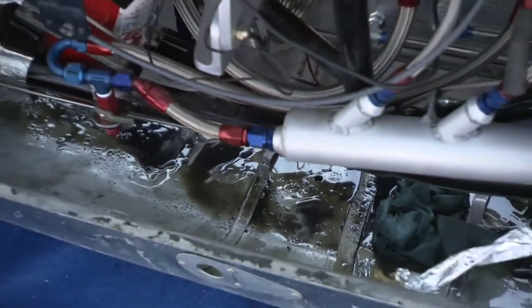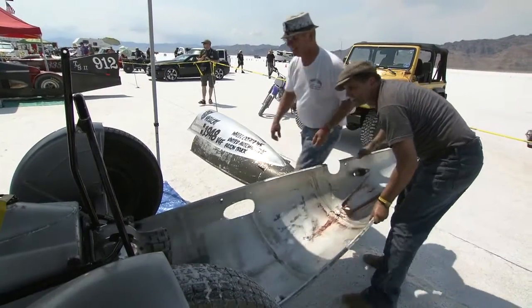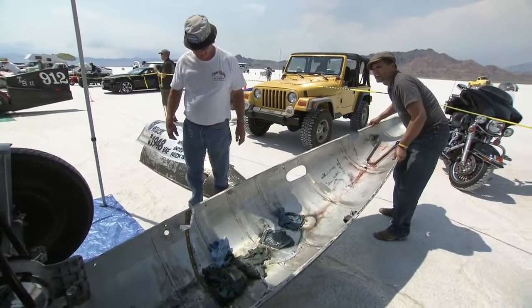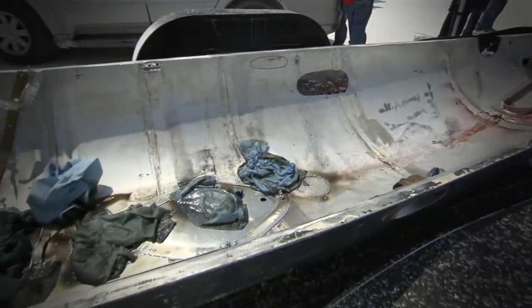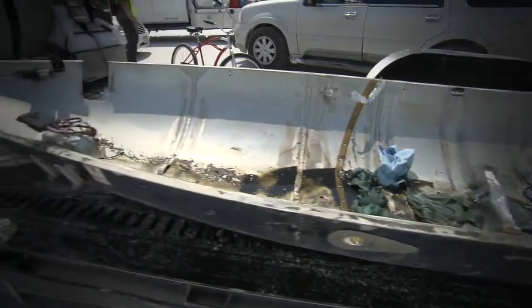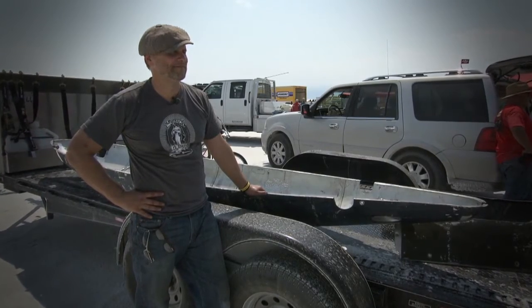We've always had a little oil leak, but this is a bigger one. And so we just decided that we're going to have to tear the whole thing down so that we can finally figure out what's causing this, because it's just getting too severe. Driving 123 miles an hour with oil flying around the cockpit is not an option. So fixing the leak is crucial. If they can't, Scott will have to start over again for the third time this week.